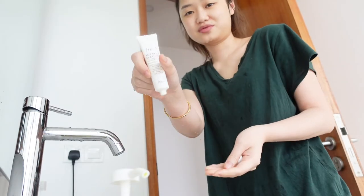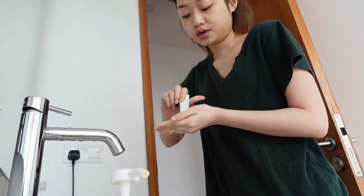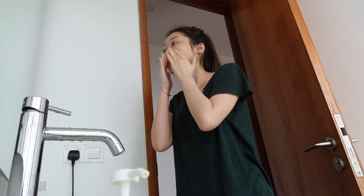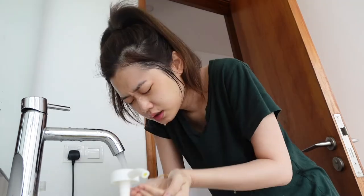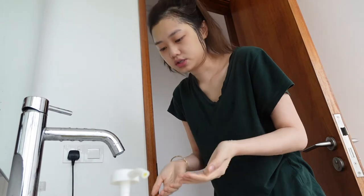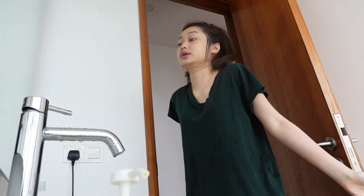Good thing I have a smaller version of this face cleanser so that I can bring it in and out. Smells like cucumber. If you don't like cucumber, then it's bad for you, but it's very good for me to start my day. Some people just wash their faces and that's the end. But when I wash my face, the water runs all the way down here. It's just wet everywhere.